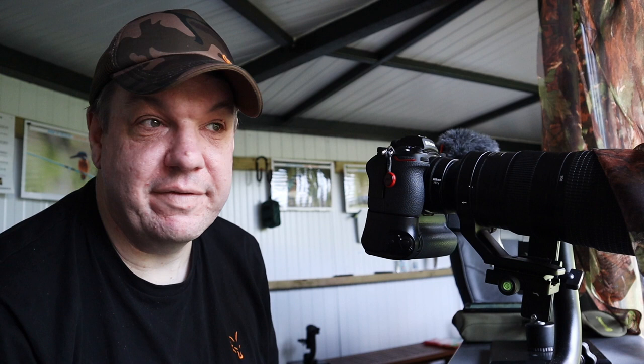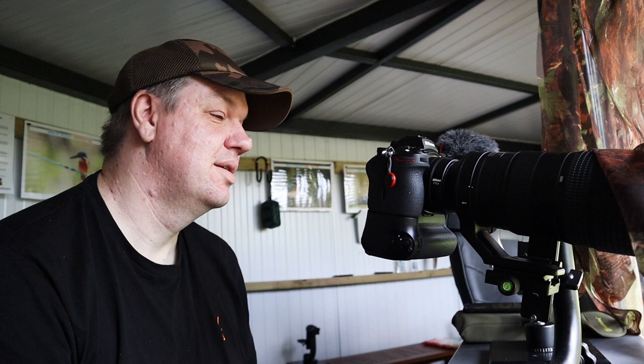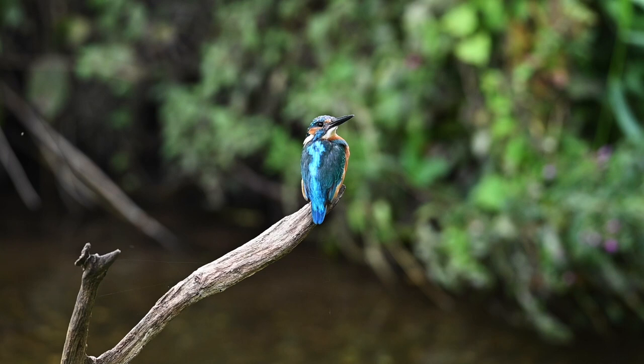There's a kingfisher just down on one of the natural perches overlooking the stream at the moment. So I'm just using the Nikon to get some footage of him. I think it's a him anyway, let me just check. Yeah, it's a male. He looks fantastic. He's got that beautiful blue stripe against the green background there, so it looks fantastic.